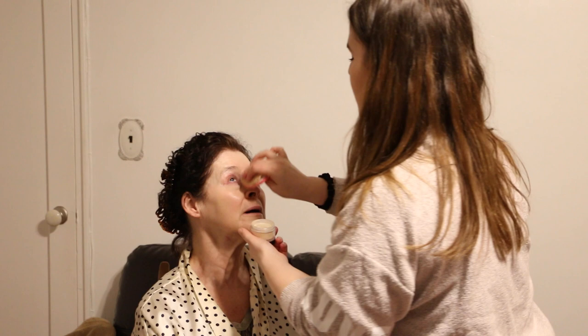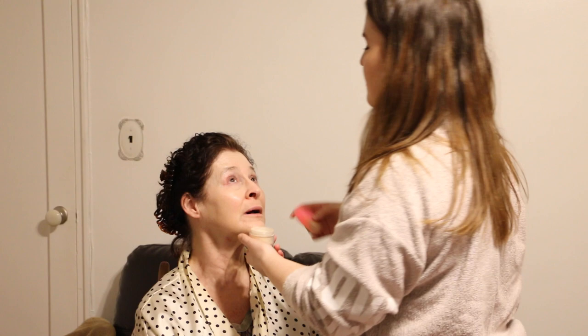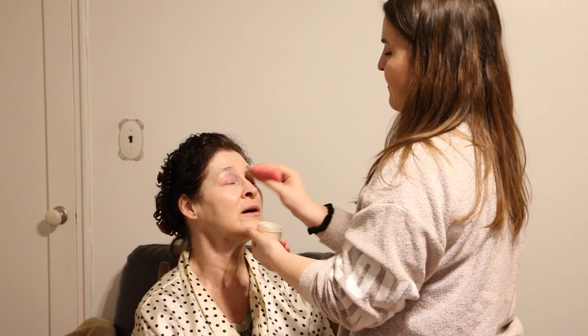Is that what that's for? Mm-hmm. So that makes you look younger? No, I mean so the concealer won't crease in any lines that you have. Oh, and gunk up. Mm-hmm. Oh, I hate that. Me too.